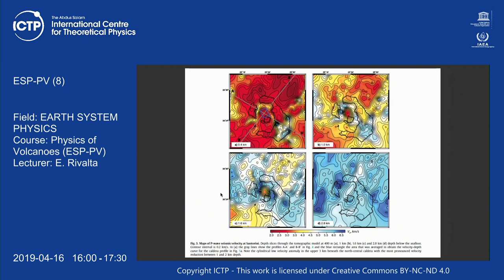So what I find interesting in this tomography. These are different cross sections. This is at 0.5 kilometer depth, 1 kilometer, 1.6 and 2.8. And what I find particularly striking is that already at 1 kilometer depth, 1.6 even more, you can see that there is an anomaly of very low seismic velocities here.